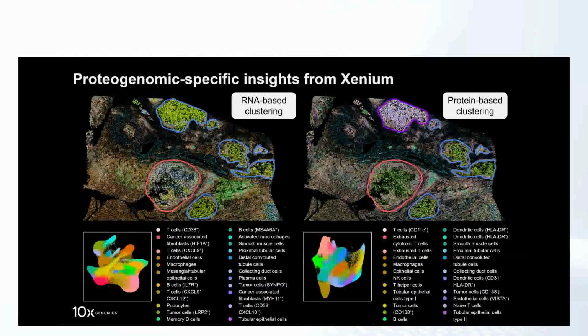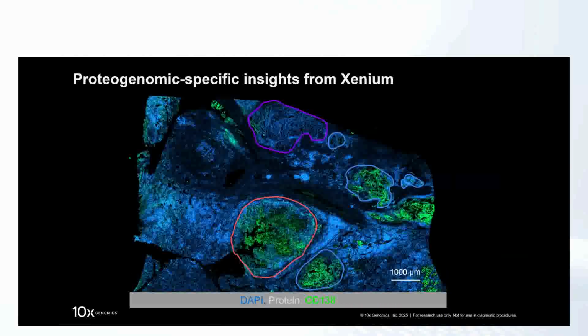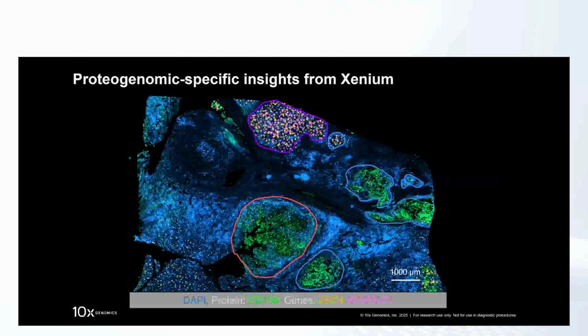But if we do protein-based clustering with our protein panel, we actually see there's a bit of a divergence. This cluster at the top that's outlined in purple looks different by protein-based clustering. It's been separated out as a different cluster by protein than it had been by RNA with this particular panel. And if we now dive into the protein markers we've got, we can actually see that this is extremely low in CD138, which is an important tumor marker.